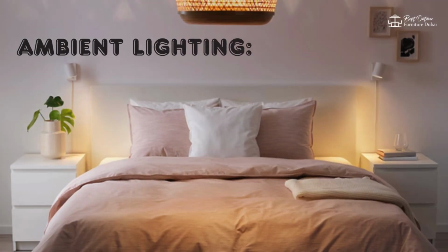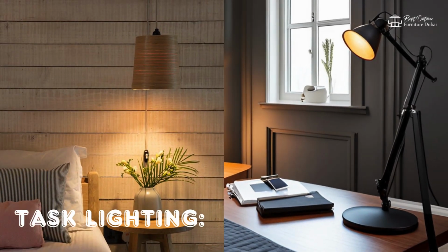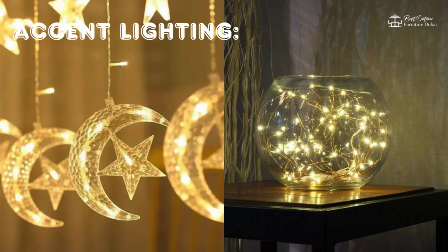Ambient lighting: ceiling lights or pendant lights for overall illumination. Task lighting: bedside lamps or wall-mounted lights for reading. Accent lighting: fairy lights, LED strips, or candles to add a cozy touch.